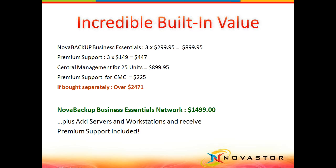Our premium support there shows you 3 licenses. So for the core product would be $447. The Central Management Console for up to 25 connections, $899. Support for that, $225. So just the basic core package alone would be $2,471, and what we're offering you today is the complete package for $1,499.